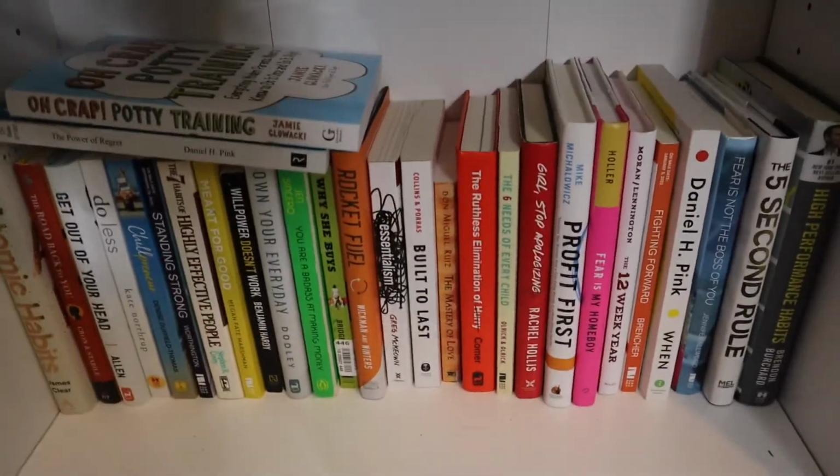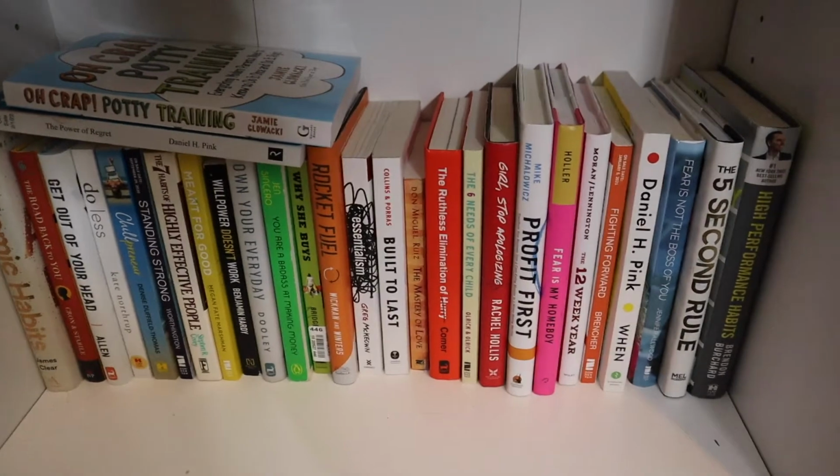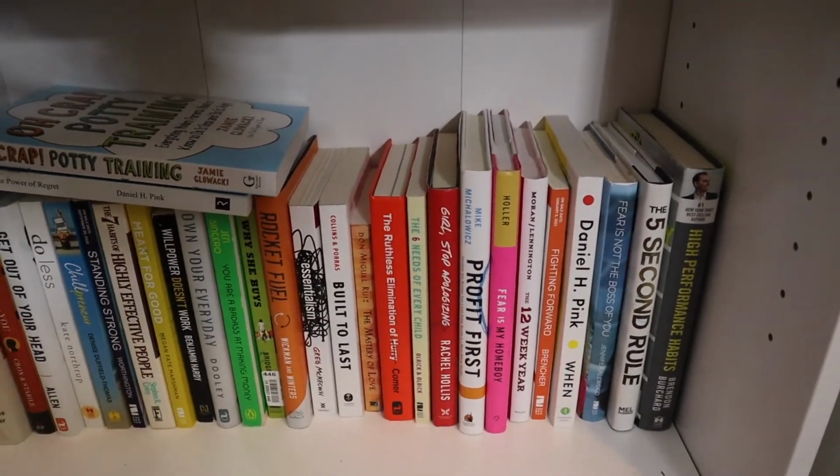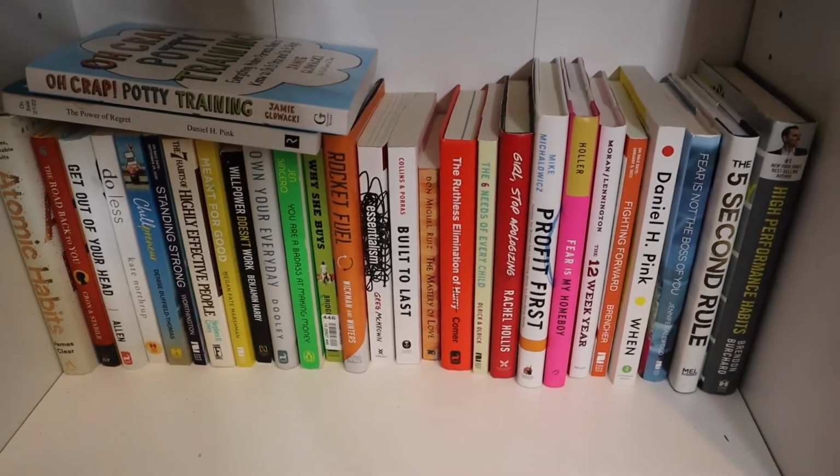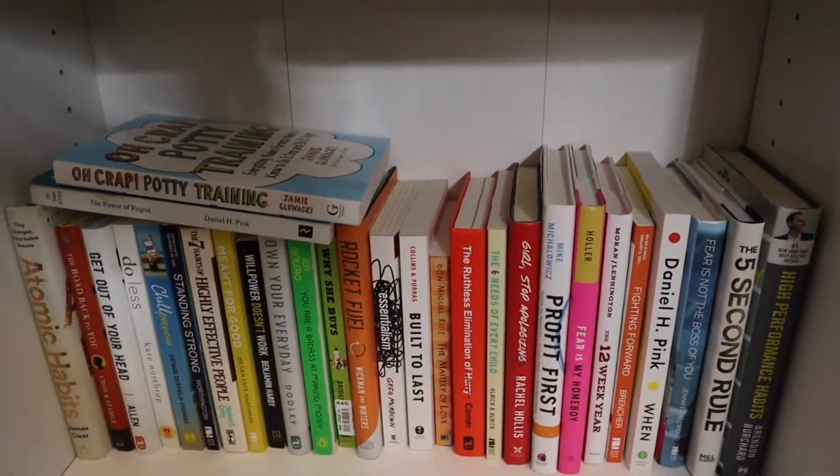Why do I have so many of these? Because I used to only read personal development books for like the last 5 to 6-ish years. I used to think that if you read fiction books you were wasting your time. I clearly don't think that anymore.